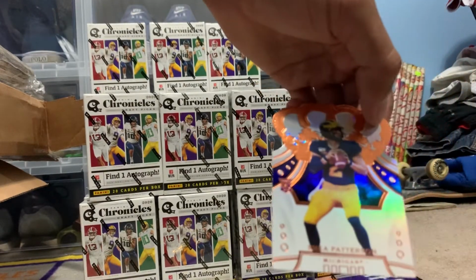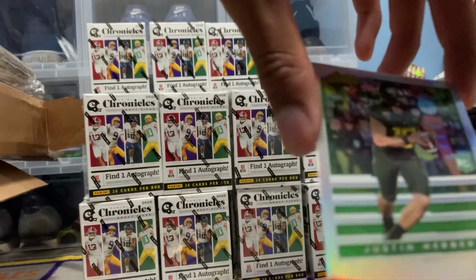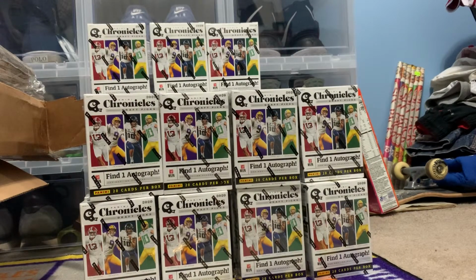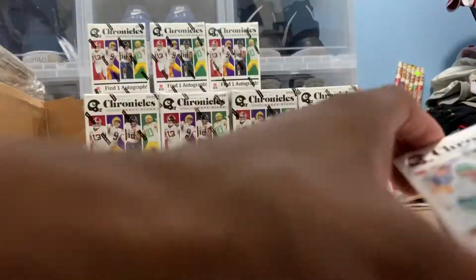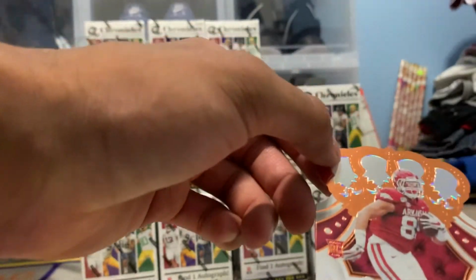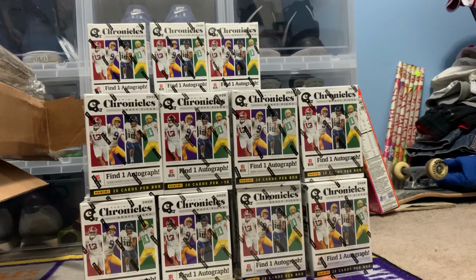Shea Patterson. And Justin Herbert, which is one of the top ones. Absolute. So not bad. Not bad at all. Darnell Mooney auto. Let's keep going. Benny LeMay rookie card. J.K. Dobbins. Nate Stanley. Shane O'Grady and H.J. Hamler. I don't know any of those guys, but alright. Let's keep going.